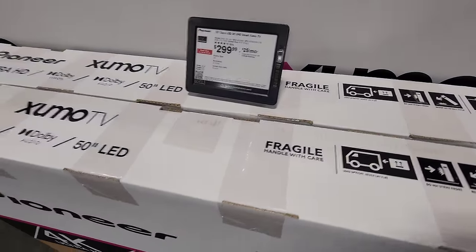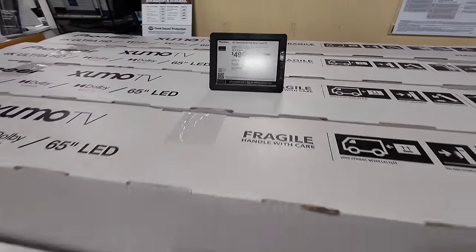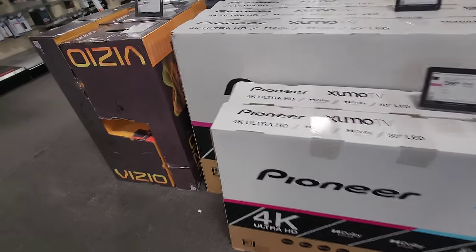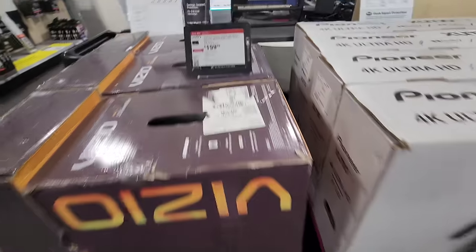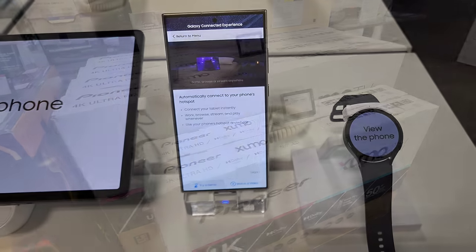And lastly, checking out Pioneer. It does break my heart to see that beautiful Pioneer name on such a cheap, I don't know, value TV, let's just say that. I love the Pioneer Elites. And look at Vizio. Vizio in Best Buy here with their soundbars. Their soundbars are excellent.